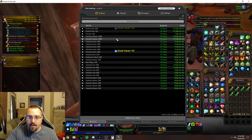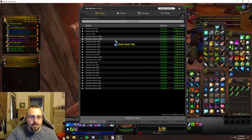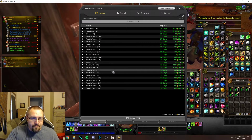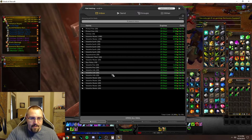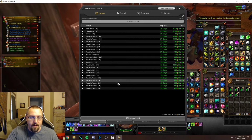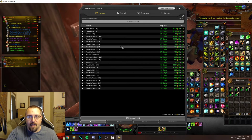Again, that's only 100 stack, and it's over 4,599. So it's not too bad. It's not as good as the stacks that we sold on the other group, but not bad. Vault of earth, some vault of fire, and some vault of life, and some more vault of water, and these are just 20 stacks. So really not bad there at all. Just sold some smaller stacks of the vault of water, so that's why this doesn't look as high, but still really good there.